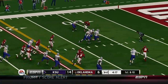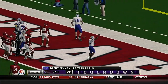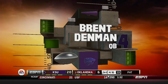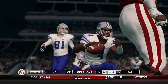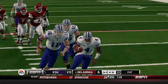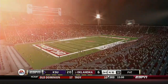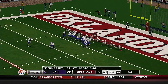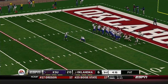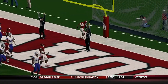Has some daylight. Inside the 10. Touchdown, Kansas State. What a run that was. Oh, I tell you what, this kid is incredible. He's got the moves, the speed, the power. He's the total package. He splits the uprights with the extra point.